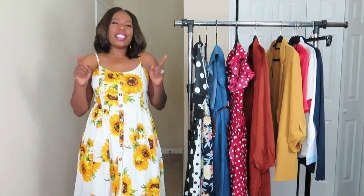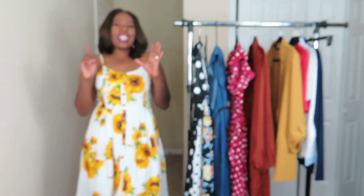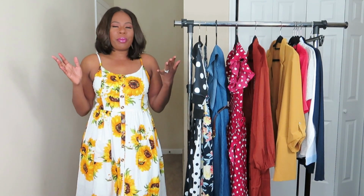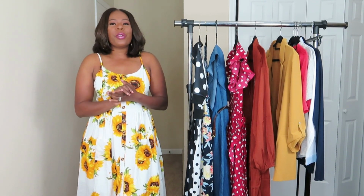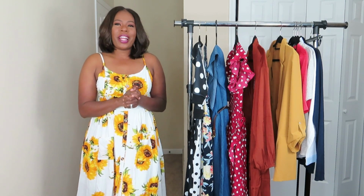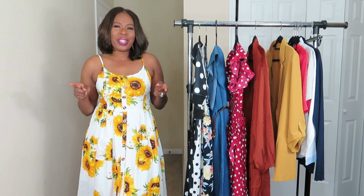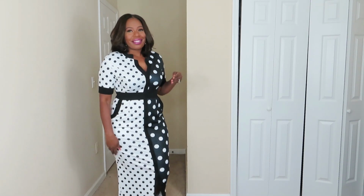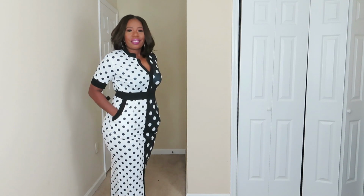So the second dress that you need is any type of polka dot or classic dress, which could be black and white. So you already know I absolutely love black and white dresses. Now with this black and white polka dot dress, what I love about it is the fact that you can wear this dress to church, you can wear it to work. It works for every occasion this summer.